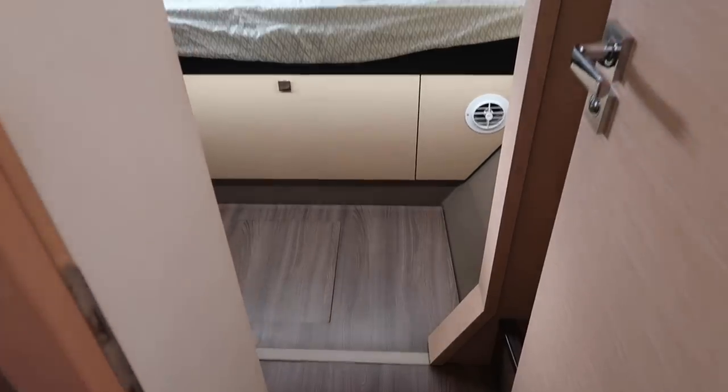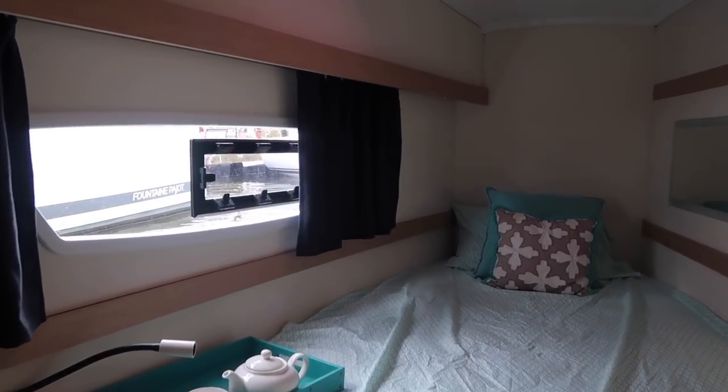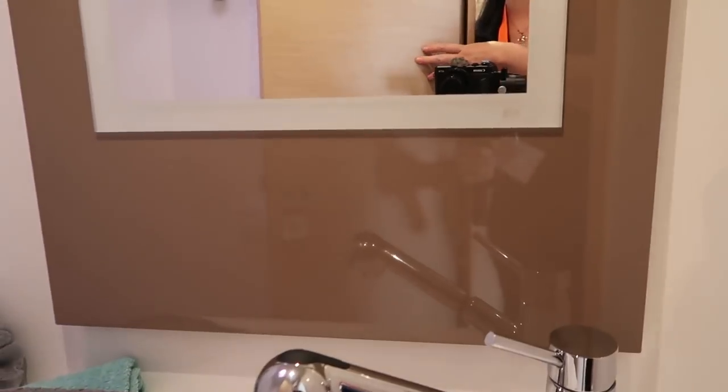Down the little companionway. Here is the forward berth. That's pretty cute. It's bright. It's got a good sized window. And even though it is a small berth, it does have its own dedicated head. Though not a separate shower. The faucet would detach and become a shower head.